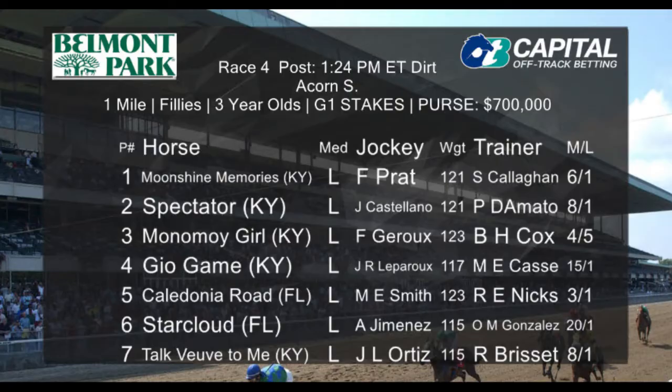Number 2 is Spectator, going out for Phil D'Amato. Javier Castellano is going to be aboard, another interesting West Coast shipper shipping to the east. This horse hasn't run since April 7th, so it's coming off of a little bit of a freshening, but did finish a solid second to Midnight Bisou, who was one of the odds-on choices going into that Kentucky Oaks. Again, Midnight Bisou got into a little bit of trouble and then was able to finish an even 4th in that race, the Kentucky Oaks. But I thought Spectator ran a really nice race in defeat in that Grade 1 event.